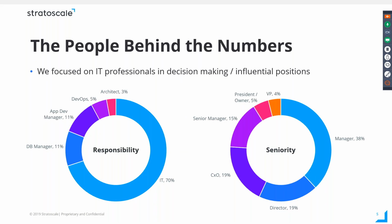We wanted to make sure that our respondents had the right technical background and also were in decision-making roles, so you can see the breakdown of responsibilities and roles that our respondents had.